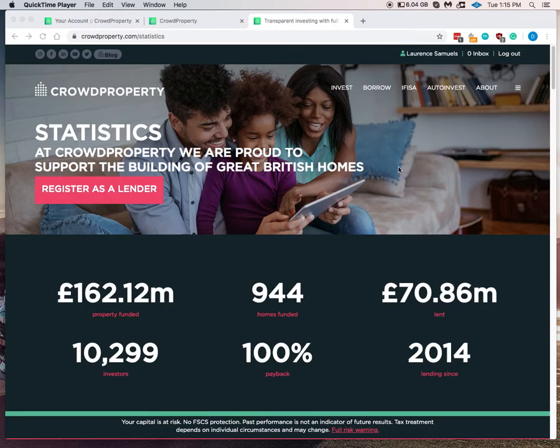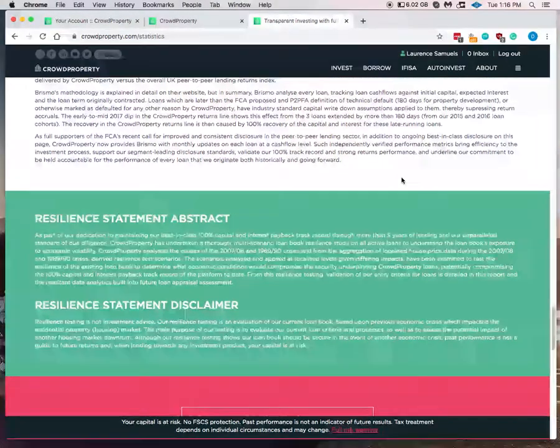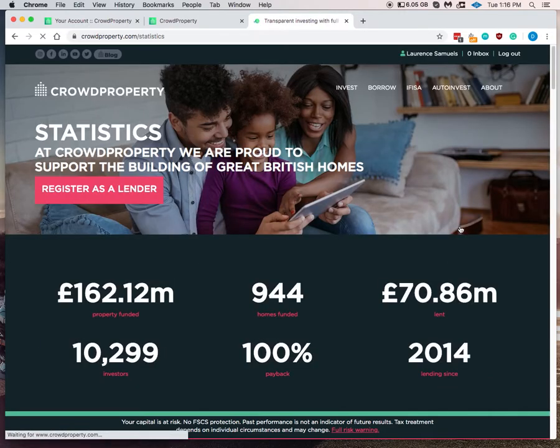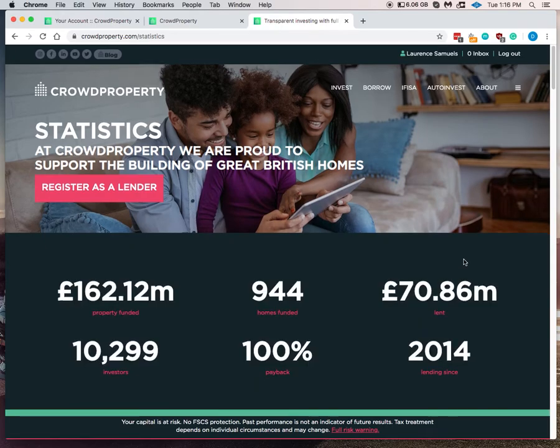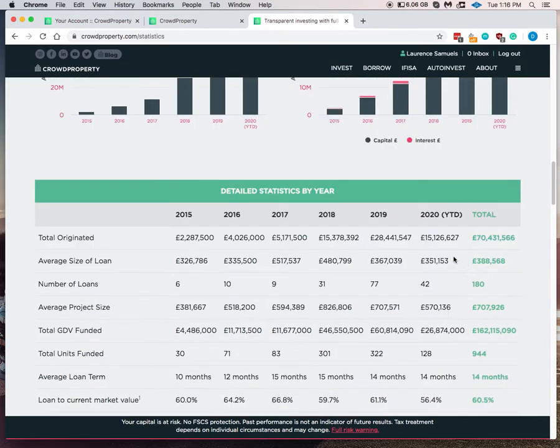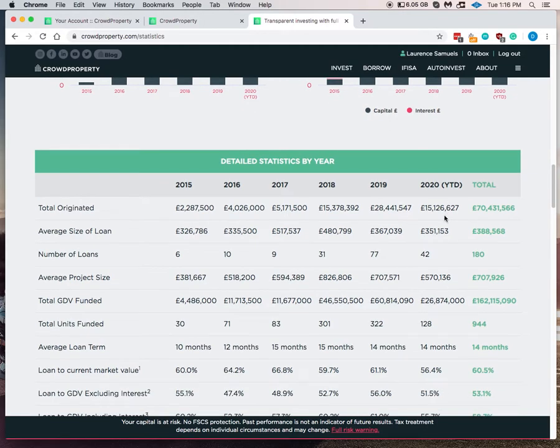You can access this page, by the way, by going to the bottom of any Crowdproperty page. At the bottom, they have an About Us section, and then just click on statistics. You can access that from your dashboard or from the main part of Crowdproperty's information website. Here we have an overview of what the company statistics are, but what we're really interested in is down here. Look at these detailed statistics by year, going all the way back to 2015 and all the way to year to date. Right now we're in 2020, but all of the information is here.